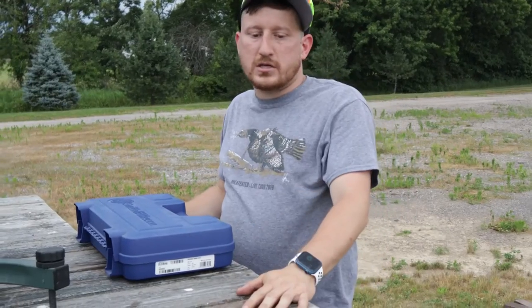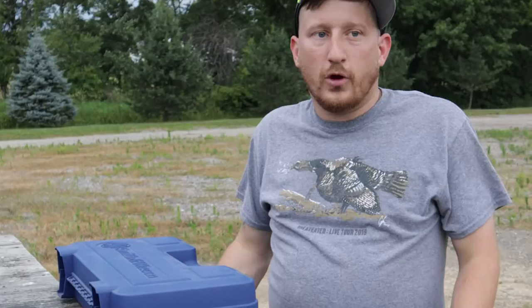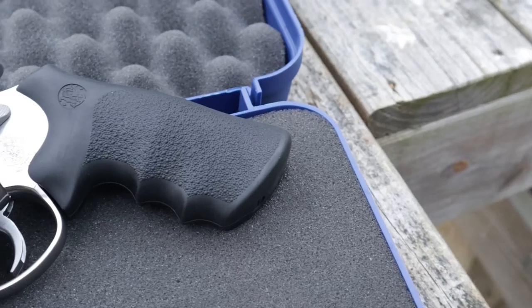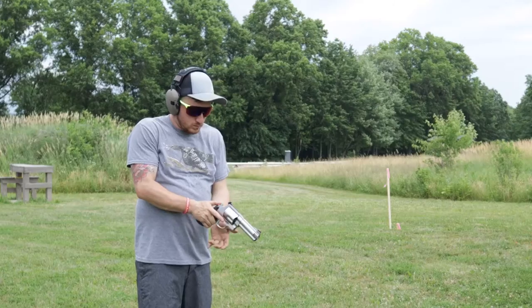So in Alaska, there's a really good chance of running into a grizzly bear or a wolf or anything of that nature. So we're gonna bring out the bear protection now. It is a Smith & Wesson 460 XVR.